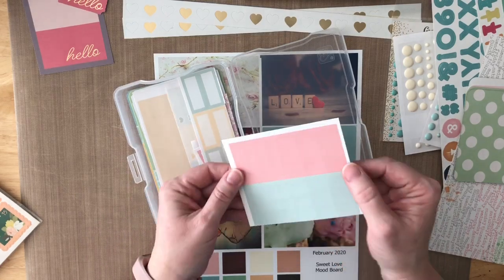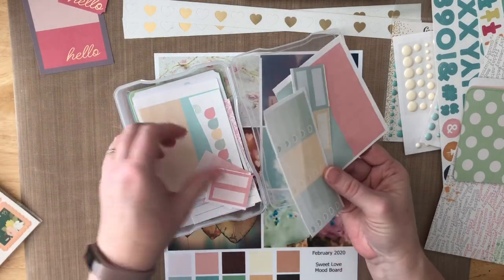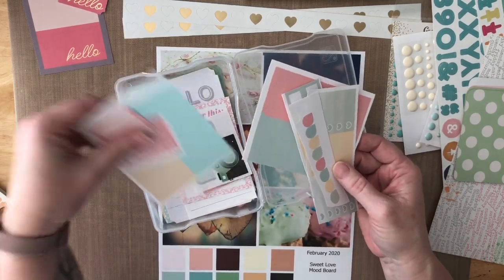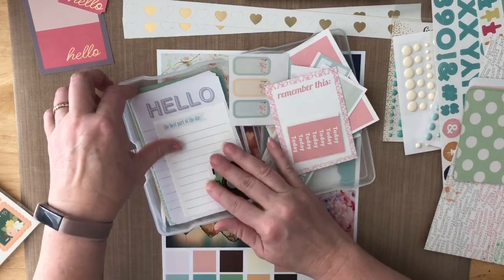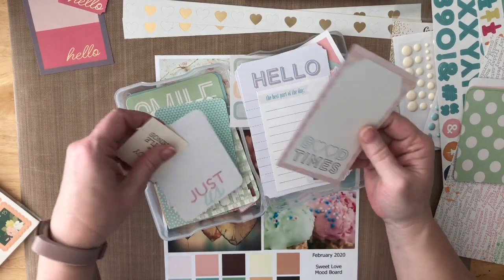Also, I have some leftover planner stickers here that happen to go in the color scheme. I don't know how I'll use them. Maybe add them to clusters, maybe add some dates on there. I don't know yet, but we'll see. There's a whole bunch in here. So you can see that I've gone through. I try to keep my supplies by color because that's how I think.